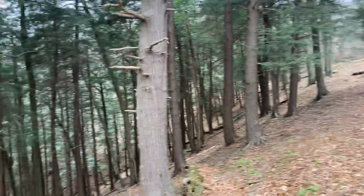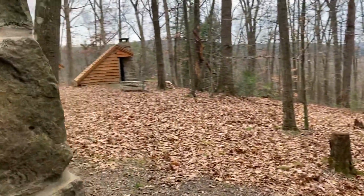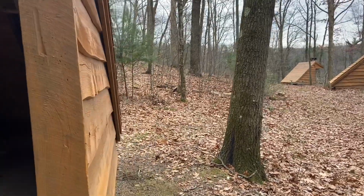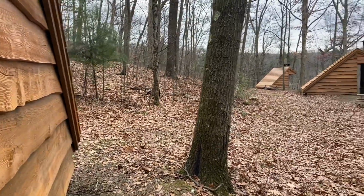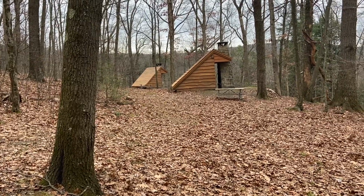So of all of them, I would have to say Shelter 5 is probably the best. Alright. I don't think there's really anything in the camping area, but I'm going to go up and look. Be back in a minute.